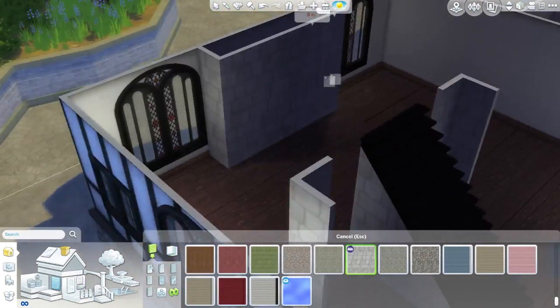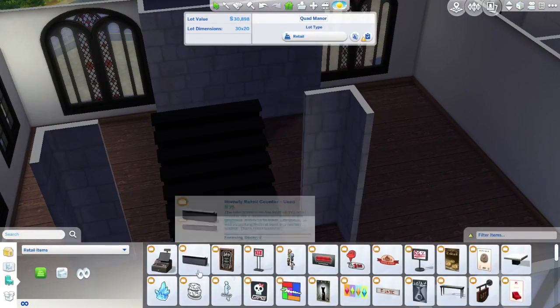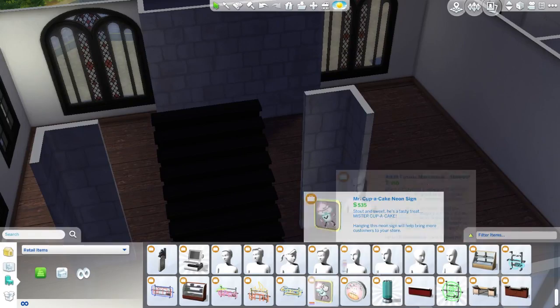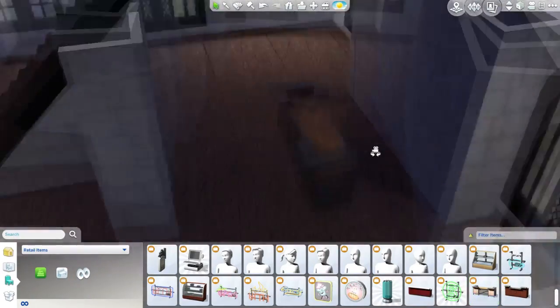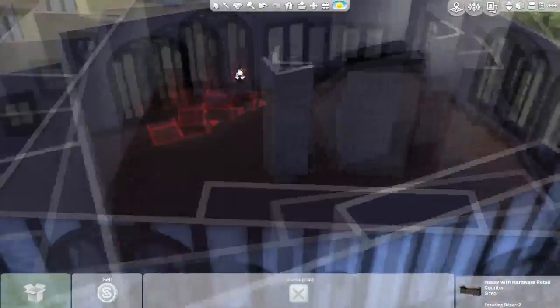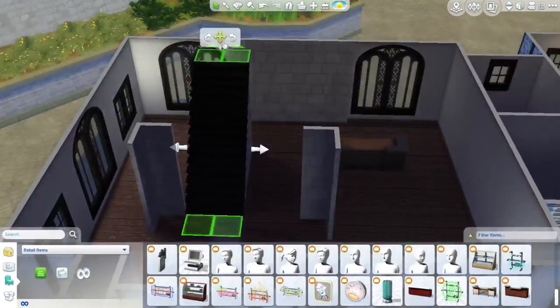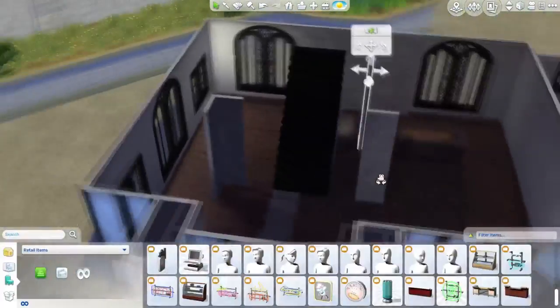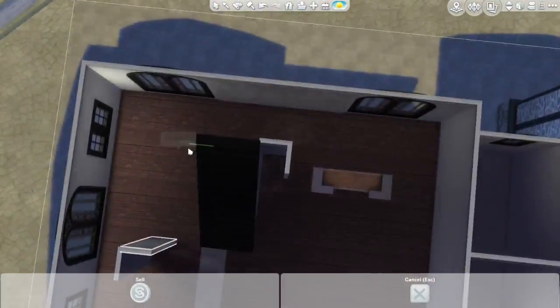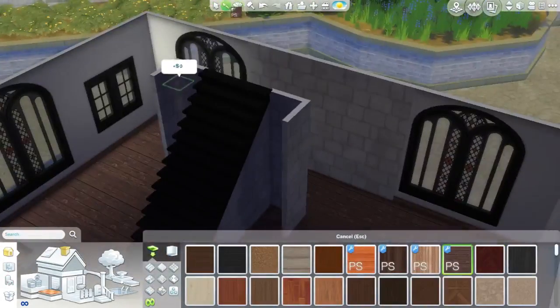Right here, I put this wall because I thought I was going to put the counter there. I originally put it there. Then I felt like the person standing at the counter needs a good view of the door, just in case someone tries to rob them or steal something. So the staircase was blocking the view of the cash register, and I didn't like it. So I moved the staircase back right there and moved those walls back. And I put the cashier's desk right there.